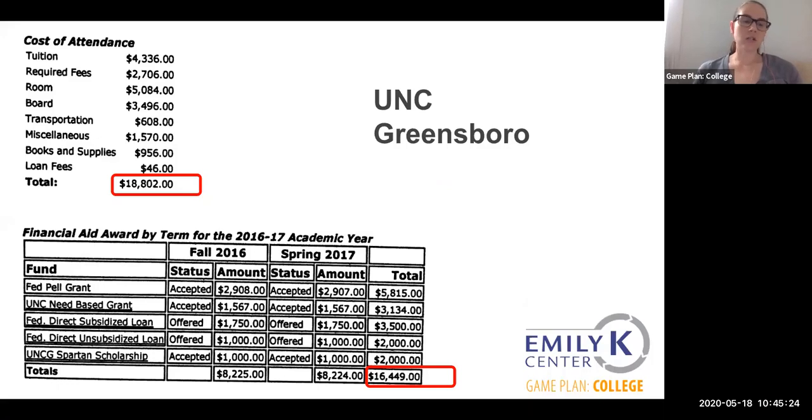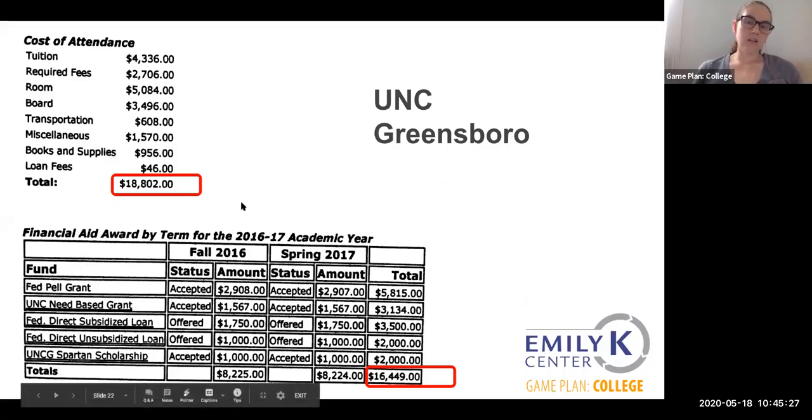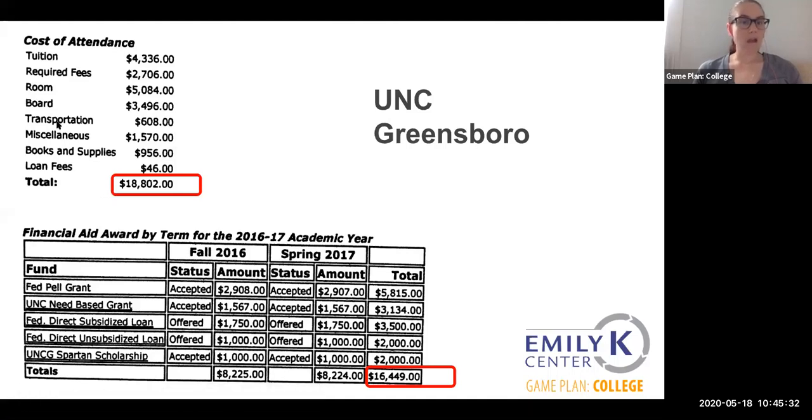Here's another financial aid award letter. Again, we see the total cost of attendance is $18,000 for UNC Greensboro. You'll see this is sort of similar to the last award letter. We see tuition, we see student fees, we see room and board. And then here are those variable costs, the things that you might not actually be paying in full. I don't know what you would be spending $1,500 on. This might be for snacks if you're hungry. But if you're frugal, you might not be spending $1,500 on miscellaneous things.